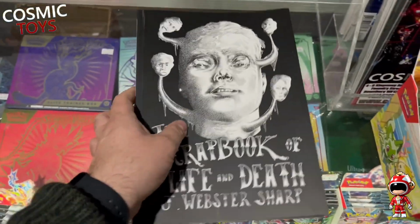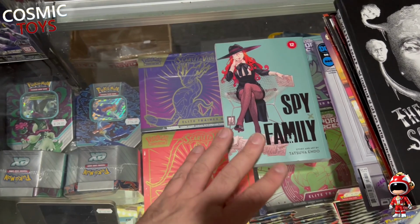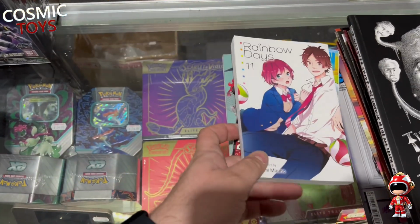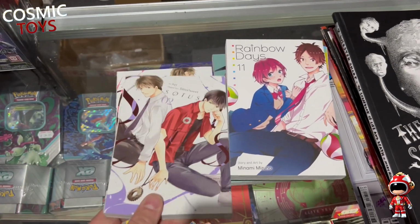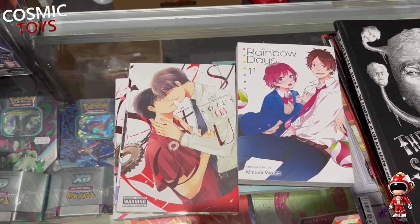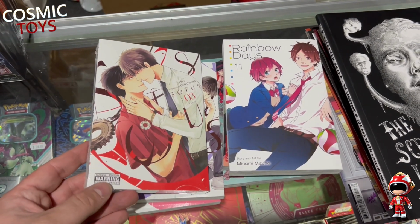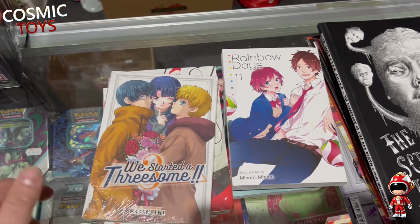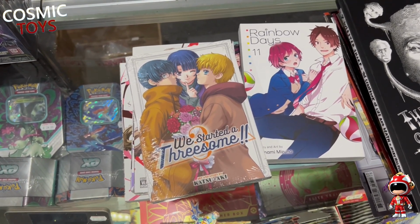Interesting. Move that aside. There was some lovely manga as well. We got Spy Family Volume 12, One Punch Man 27, Rainbow Days Volume 11, Sotus Volume 1, 2 and 3, and guessing 3 has suddenly become naughty because that one's got an explicit warning and is wrapped, whereas the other ones aren't. This one's also wrapped as well. We started a threesome. Can't imagine what that's about.